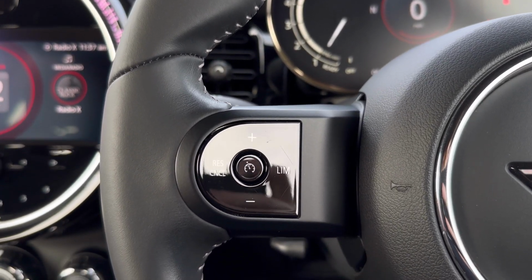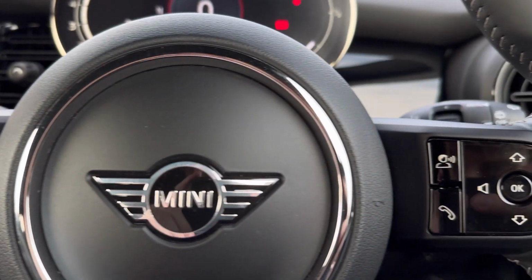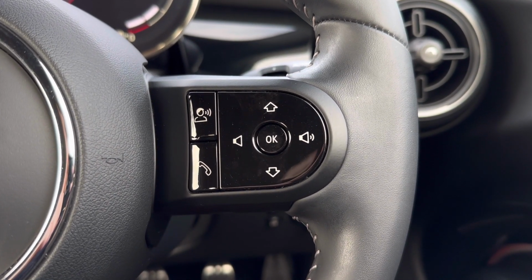On the steering wheel you'll find your cruise control and speed limiter controls on the left, and then to the right you have some media system options such as the volume and the next and back buttons.